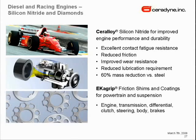There's an extremely low coefficient of friction between silicon nitride and steel, and it's very lightweight, so the area that it's in the engine oscillates extremely fast, and it saves a lot of energy.